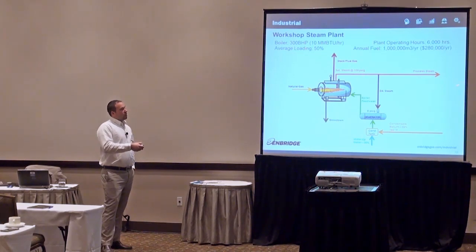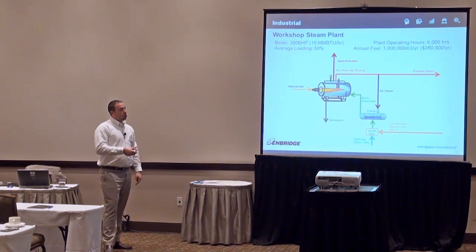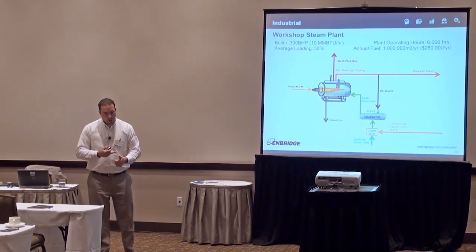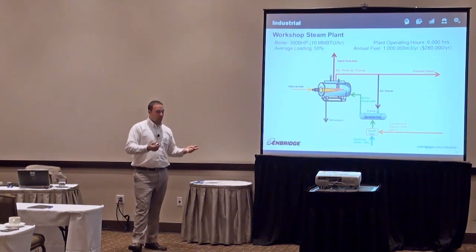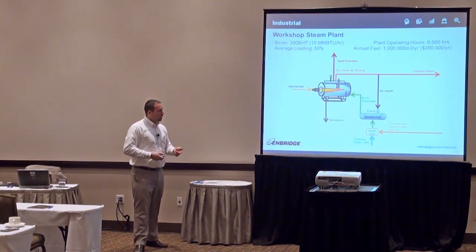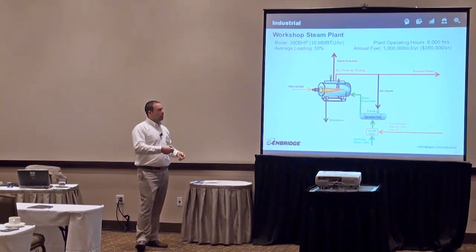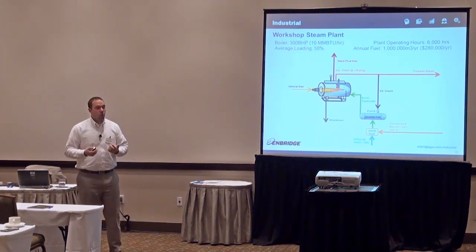So we've sent process steam out to the plant. This model plant only gets 50% condensate back. They may have issues with steam traps. They may have live steam processes. They may be injecting steam into a product or onto a surface to extract fibers. Because this is a closed loop system, we have to make up that remainder, and we call that makeup water. This is our softened city water in our boiler room.